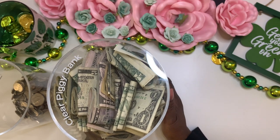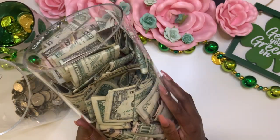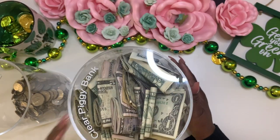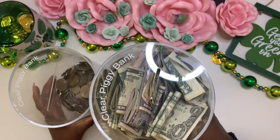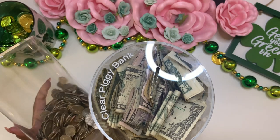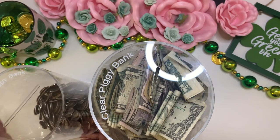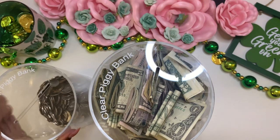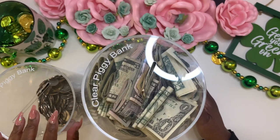Okay, so anyway, guys, thank you so much. This is for our February, and we will be back at the end of March to add more. This thing right here is so heavy. Oh my goodness. It's got weight to it. It's not super heavy, but with the money, of course it is.